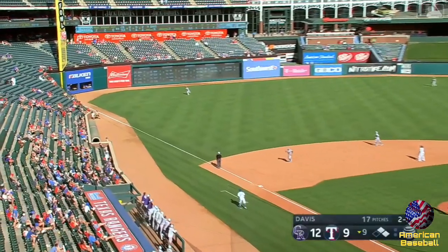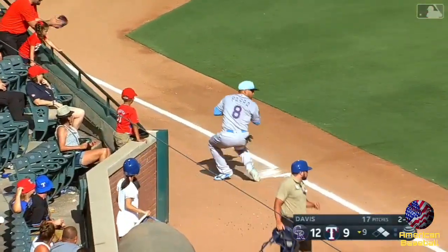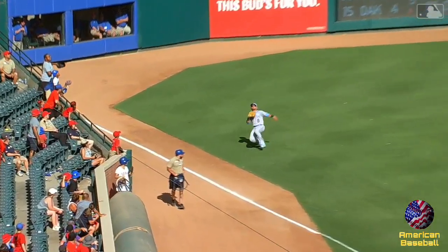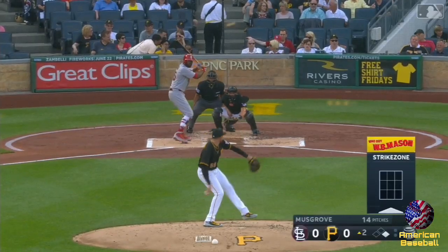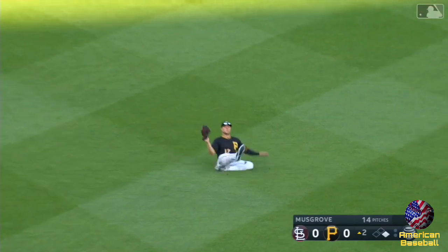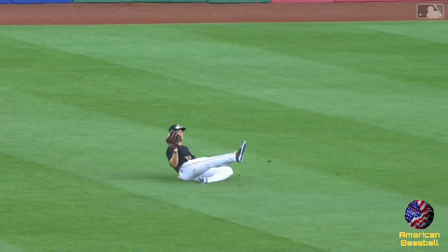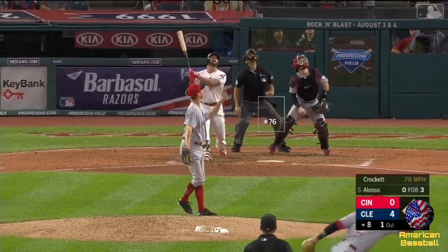This is in the air to left. Para, now he's got to move near the line. Can he get there? Oh, what a catch. The wind kept blowing it toward. Robinson Cano suspended. Liner to center. Meadows coming on and makes the catch. I read that very nicely. That ball was tattooed.